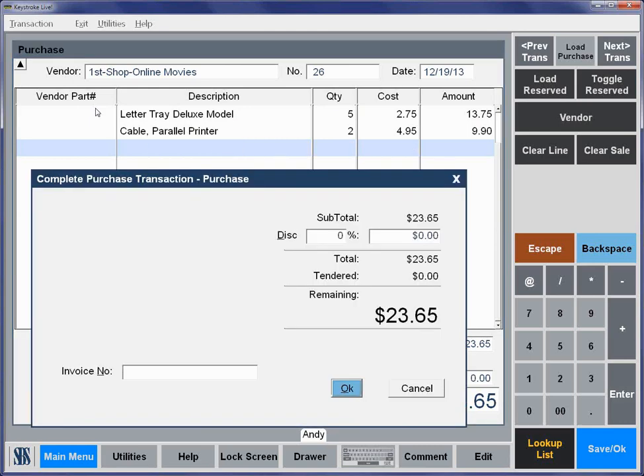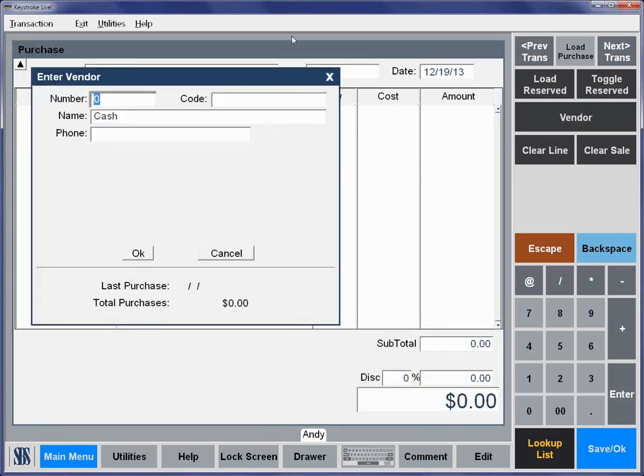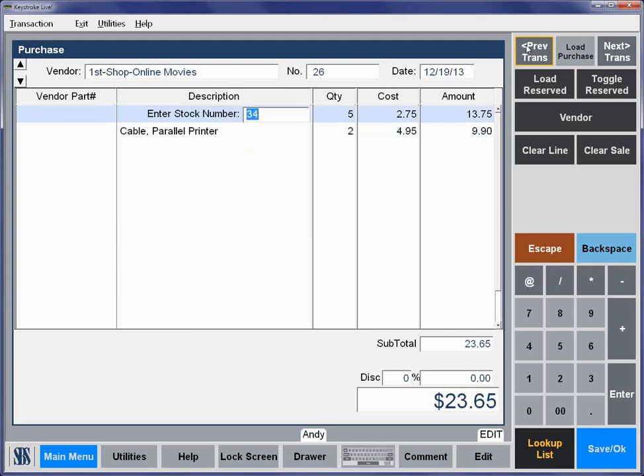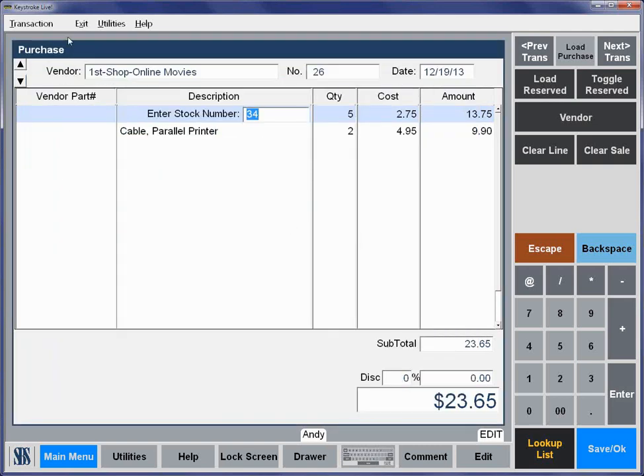And I'm going to go ahead and save this. It'll update the quantity for my letter tray and parallel printer cables. But remember, I'm just going to click previous. I got to get used to clicking more. I'm so used to being a keyboard guy. But it does remember the vendor information, but just one vendor, not 4. So it does have that. It's got your last cost, average cost, last purchase date. All still there, all good information, just we've honed it down quite a bit.